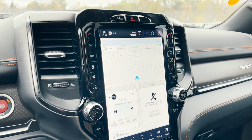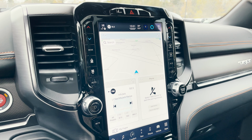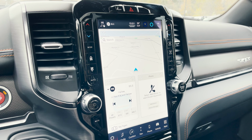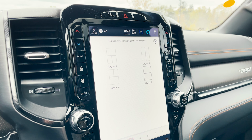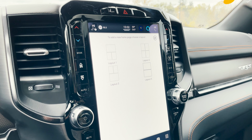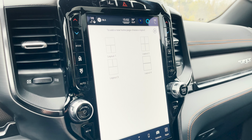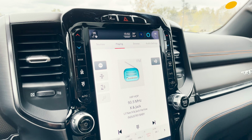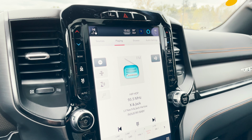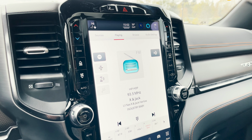This of course is like the 2021 TRXs. However, this software is the new and improved Uconnect 5 system, which is way better than the older one, because on this one you can actually add pages, you can actually have different style of a layout, so you can have 3 things in the front, 4, or whatever you want. It makes life so much easier. If you move over to the media section, you've got your typical AM, FM, Sirius XM, and then now with the Uconnect 5 system, you can wirelessly connect your Apple CarPlay or Google Android Auto.